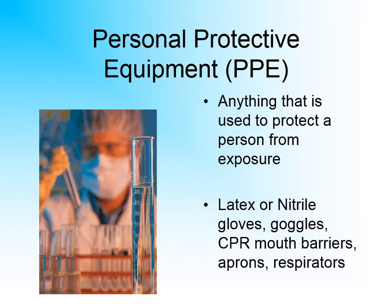So PPE in general is just anything that we use to protect an individual or a person from an exposure. So we talk about the different types of gloves, goggles. CPR mouth barriers we don't use anymore because we have nice BVMs, which also have a valve that protects us from anything coming back up at us or into the reservoir. Certainly, CPR has changed its thought about how they do things, where now it's really compressions only, and we're not seeing a lot of mouth to mouth because of the exposure to body fluids.